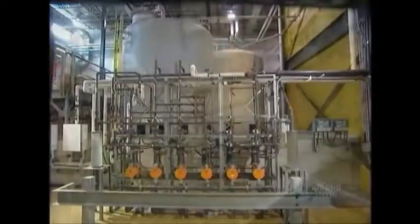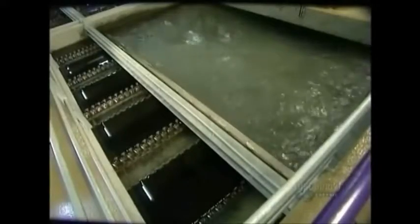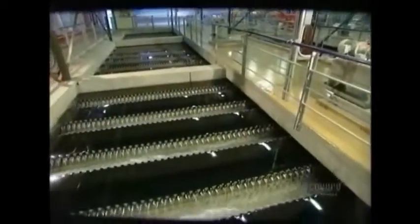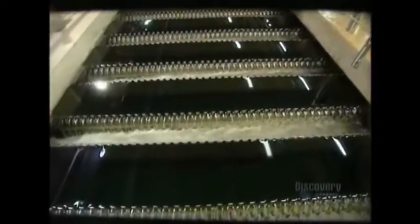From there, the water then goes through a series of mixing tanks. The first tank holds a chemical called aluminum sulfate. It acts as a coagulant, a substance that thickens liquid into globs. In the raw water, the aluminum sulfate forms tiny sticky globs called flocks. Bacteria, mud, and other impurities stick to those flocks. Then the flock-filled water moves on to the second mixing tank.